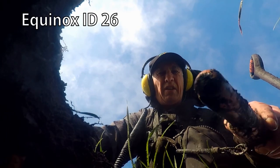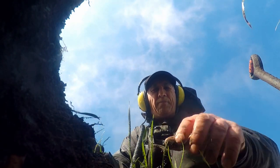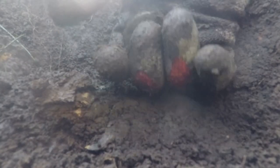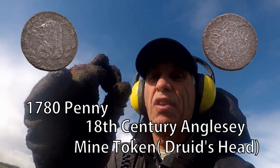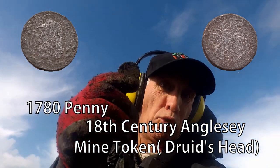26, look, that is. Oh, there it is. Got it. Brilliant. Oh, there it is. Blimey. Look at that. Real penny, George III. Clean it up, show you later.